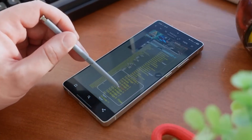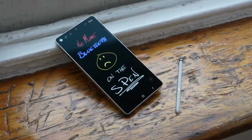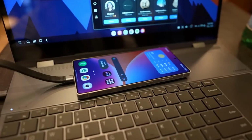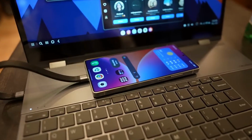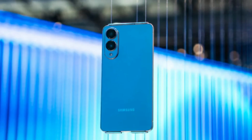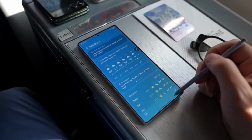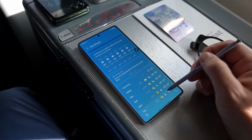So who is this phone really for? If you care more about having a compact device that fits easily in your hand or pocket, and you're okay with charging your phone at the end of the day, the Galaxy S25 Edge could be the right fit. It's not trying to win the battery life race, but it's also not giving up easily. It does enough to get through a day of moderate use, and that might be all that many people need.